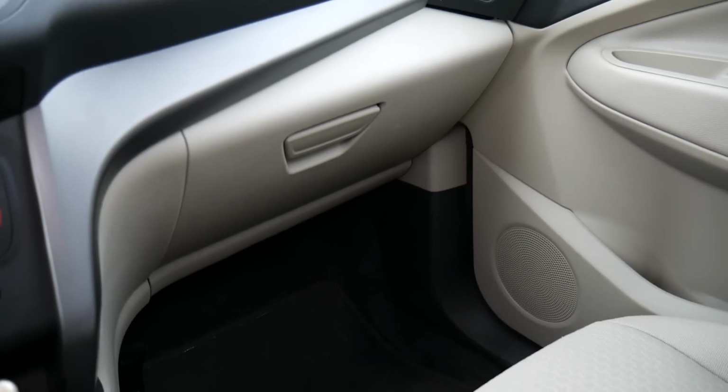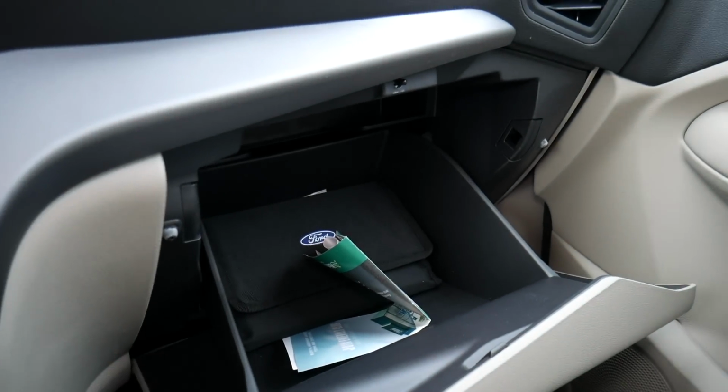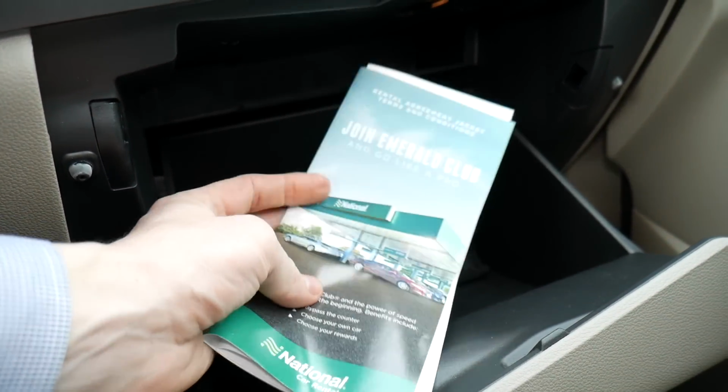And then over on the passenger side, we have the glove box. Pretty decent size.